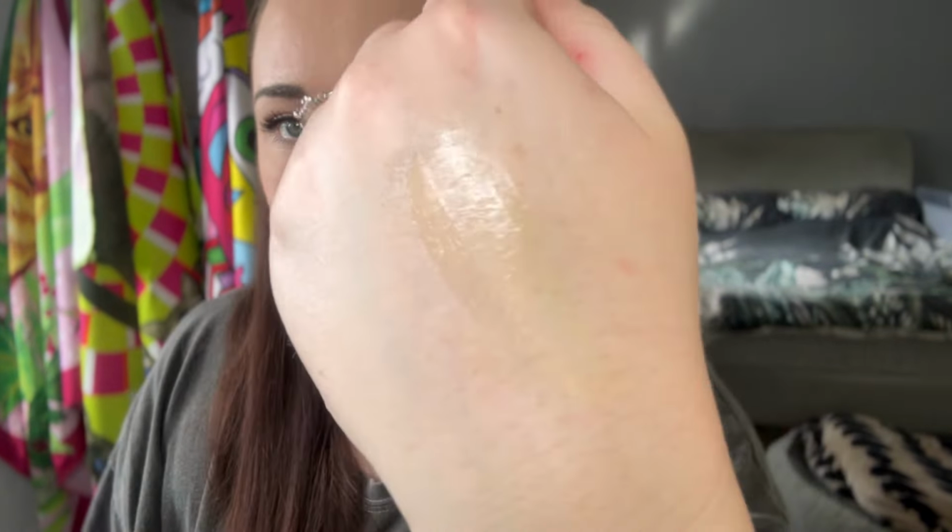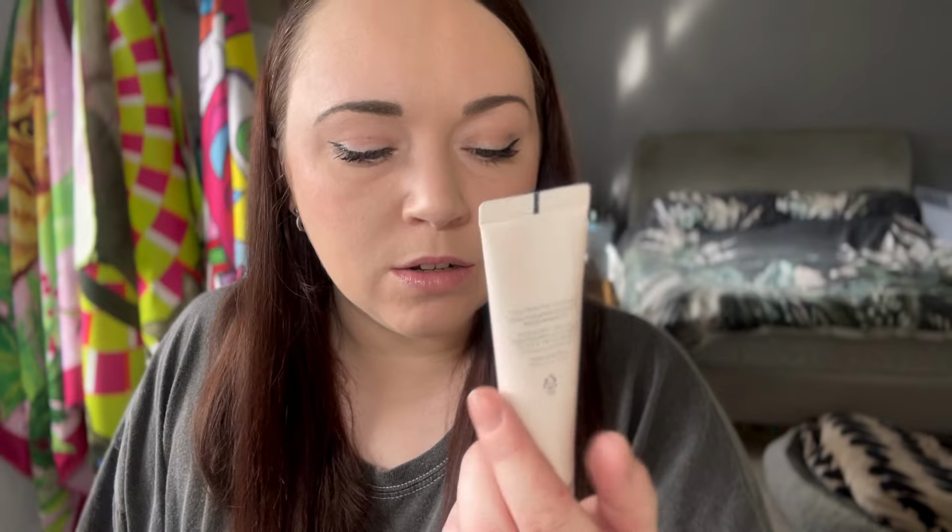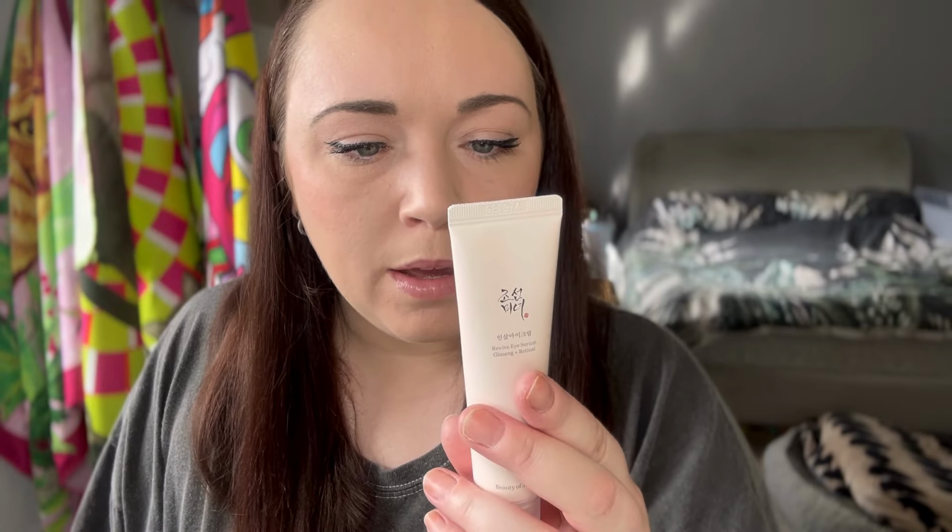Oh, that's nice and thick. No smell to that, which is great. My face is just going to smell like watermelon. I'm so happy. Yeah, so I'm excited to try that. It's a Revive Eye Serum with ginseng and retinol. So I'm hoping that will tighten these up. I doubt it will, but hopefully.